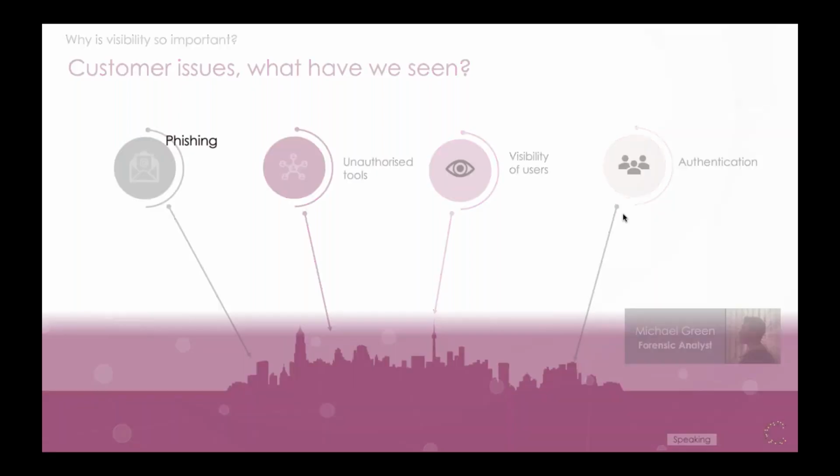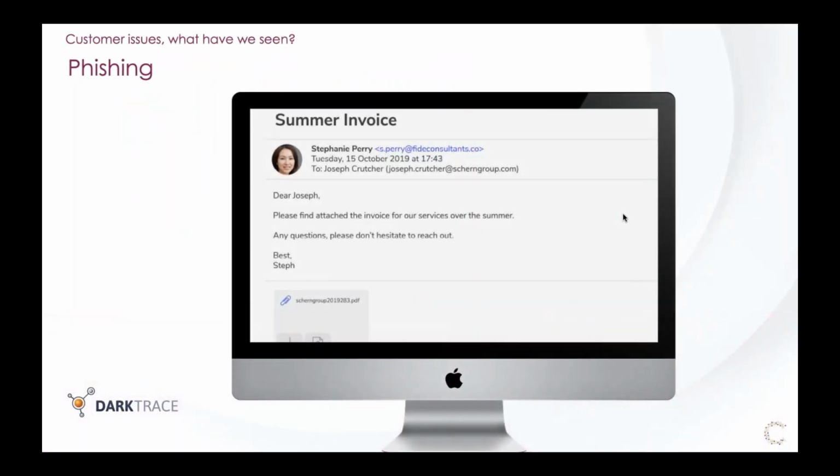In the next couple of slides, I'm going to talk through these more in depth, and also I think in the background there are some screenshots and some of the tooling, the visibility we see. So quickly to get ahead, the first one we have seen a sharp increase in is phishing.